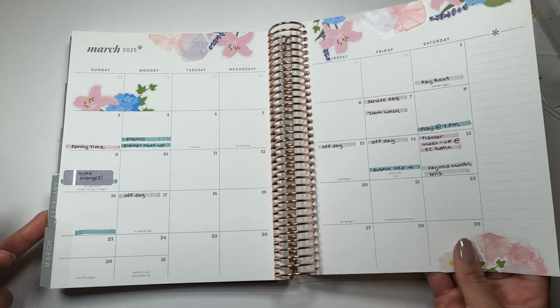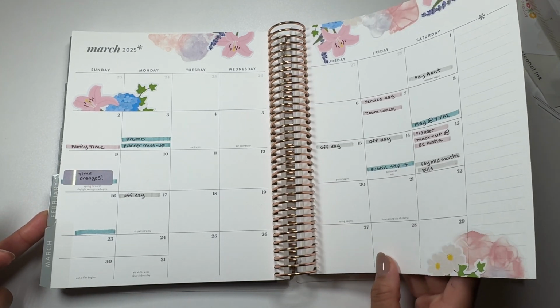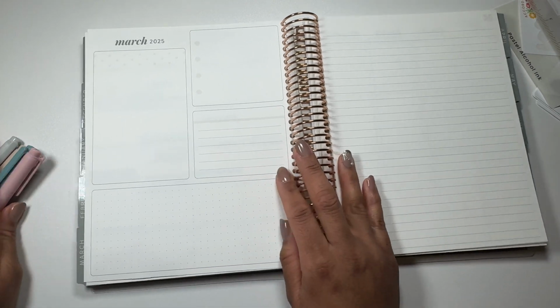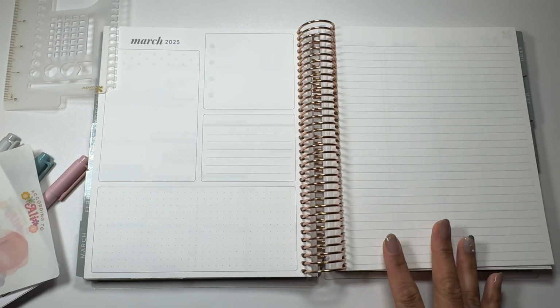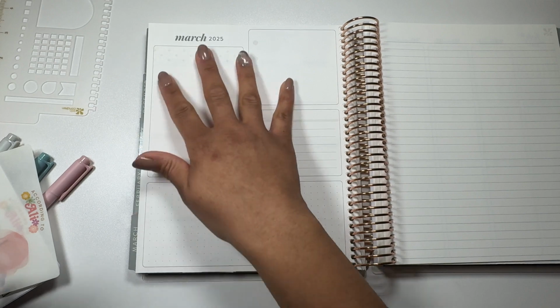I do keep a backup of these dates and deadlines in my Outlook and/or my Apple Calendar. So I do have other backups there. And then for the March layout, I'm gonna go ahead and add more stickers. This is the productivity page here, and this is the extra notes page. So on this side, I'm gonna go ahead and add more stickers to kind of keep that March theme going.